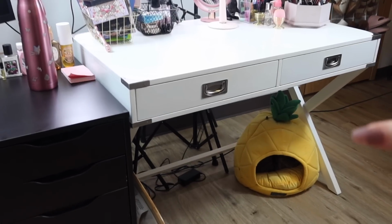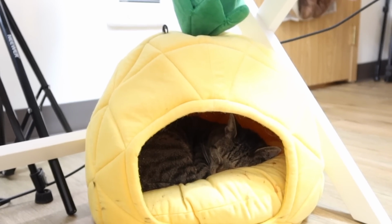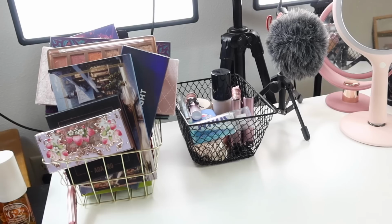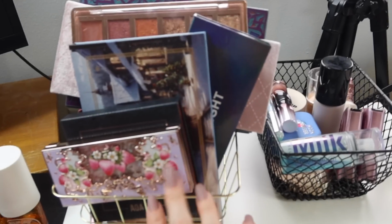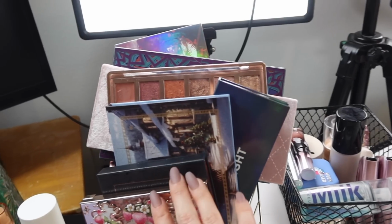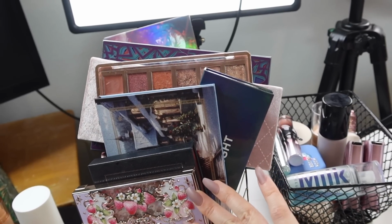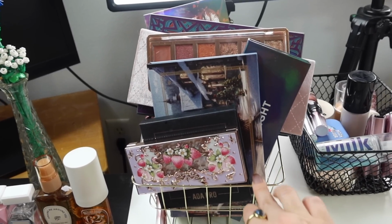That is the setup. By the way, this is Tala. She's in her pineapple. Then I have my perfume collection, which I've been starting to get back into. Then on top here, I have an absolutely overflowing basket of palettes. I will be filming a separate palette collection video because there's way too many to get into in this video. This is where I keep my current palette basket.